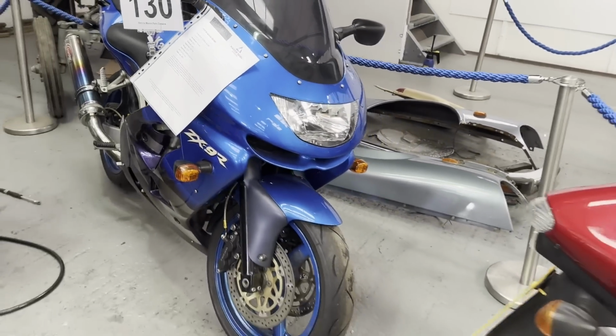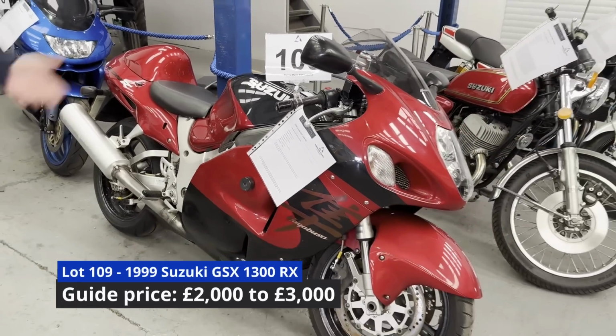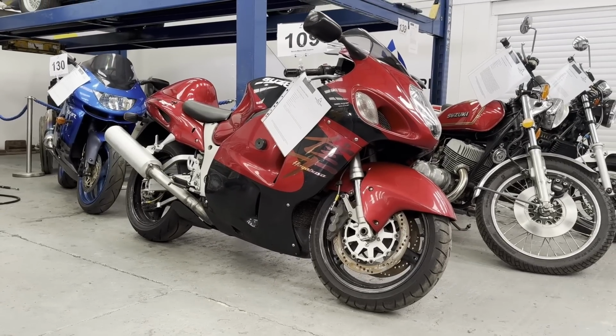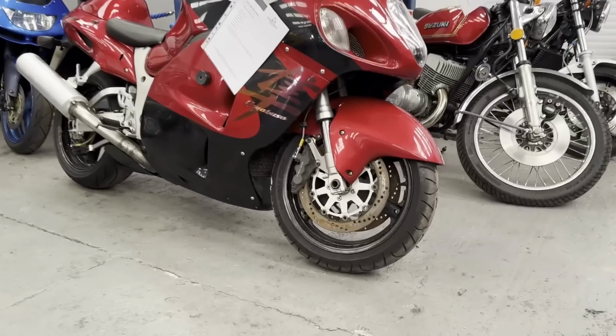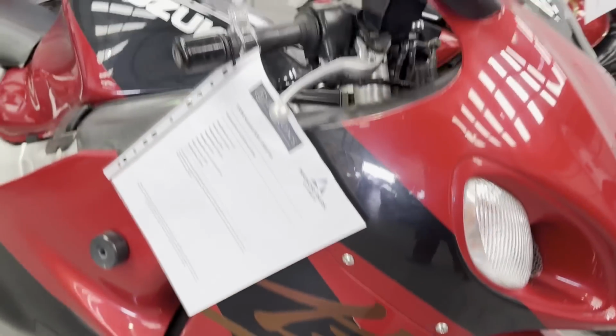Moving on, the GSX, the Suzuki 1300 Hayabusa. What a thing. 44,000 miles, part of a private collection. Really nice condition, this. Of course, the Hayabusa's entered into the stuff of legend. Even non-bike guys like me know what it is. What a bike. What a bike. Brand new MOT till 2026.